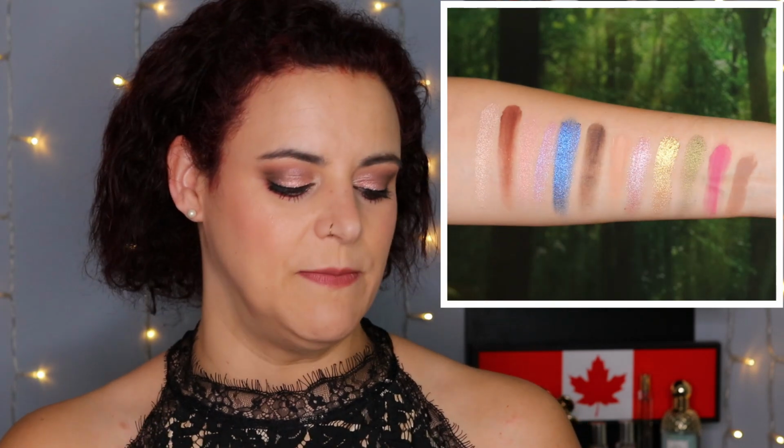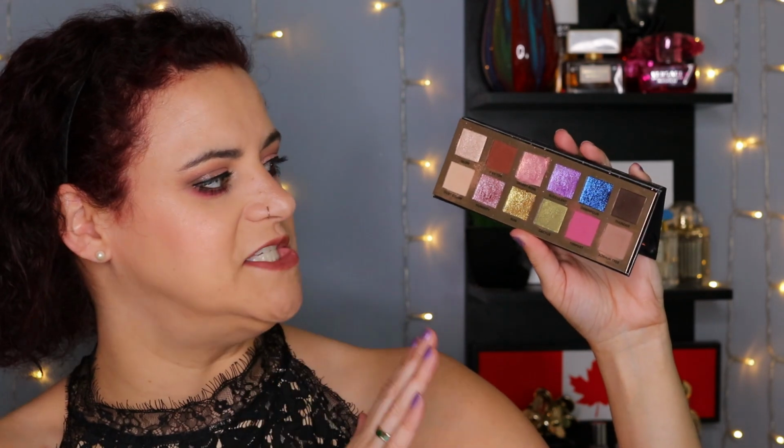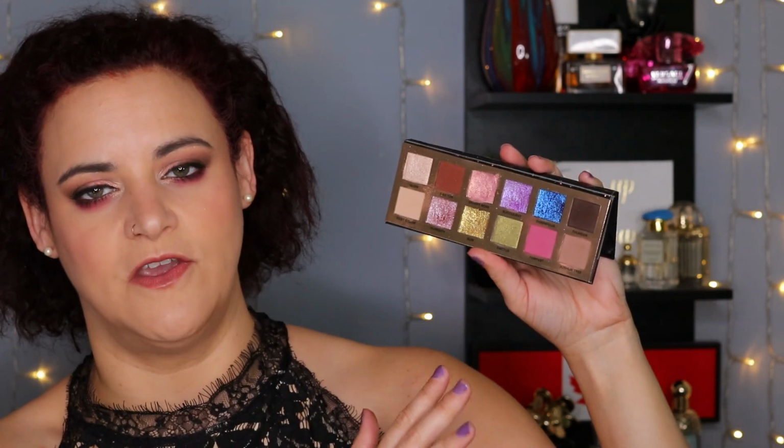With the two darker mattes that you have going on in there, they blend out so nicely. The pigmentation is most definitely there with these matte shades, and I just really like working with them because I don't have to expend a ton of energy. With the shimmer shadows, I do find that they pick up better on my finger than they do on a brush, but you can still apply them with a brush.